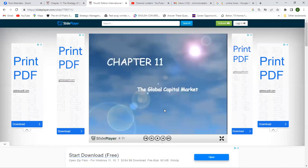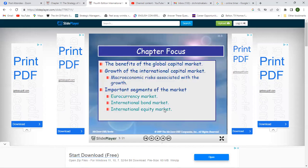So, back to the global market. The benefits of the global market: the growth of the international capital market, macroeconomic forces associated with the growth, and important segments of the market: the Eurocurrency market, the international bond market, and the international equity market.